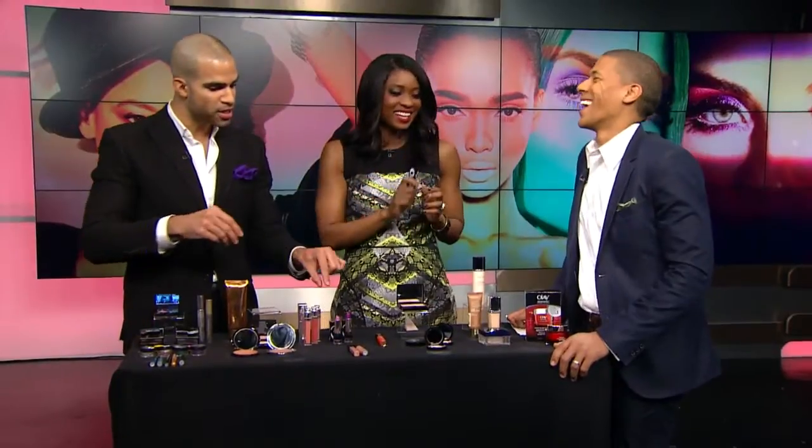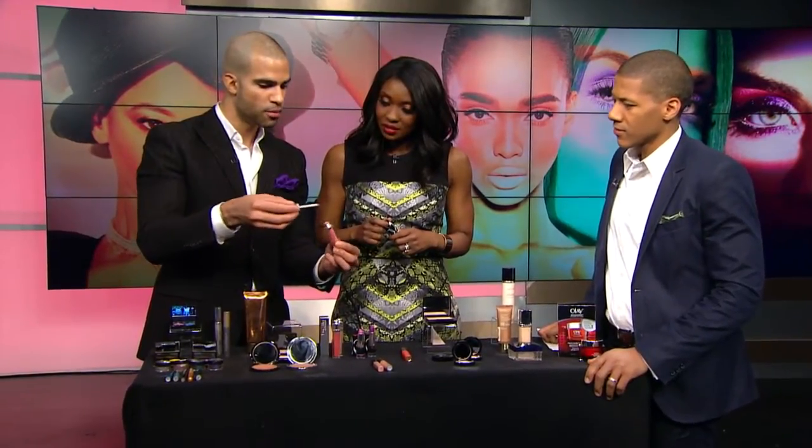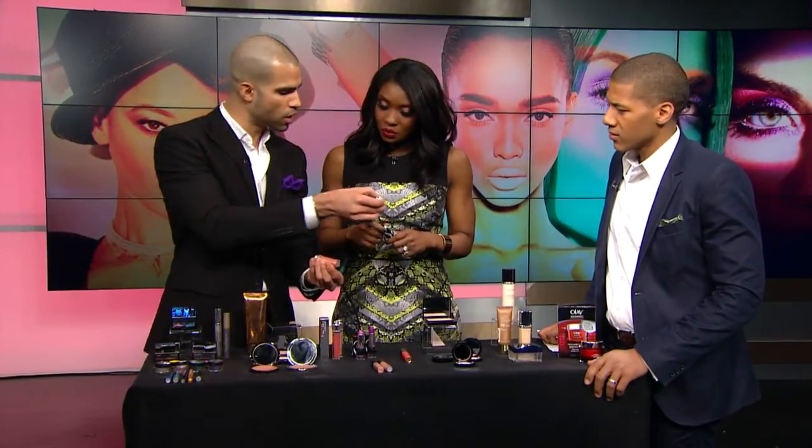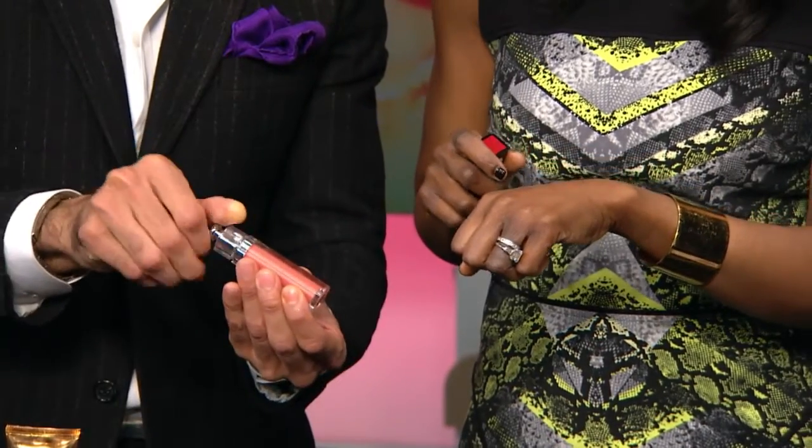Dior makes some really great lipsticks, lip glosses as well. Again, they're very sheer, but you can see it's a beautiful pinky coral color. And we're just going to get you colored all over there. I love that. With a little bit of liner, and you're good to go.